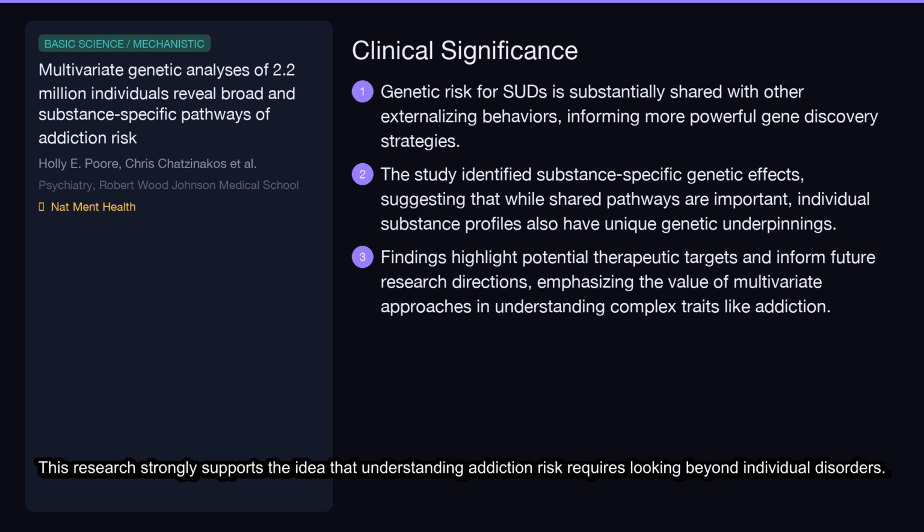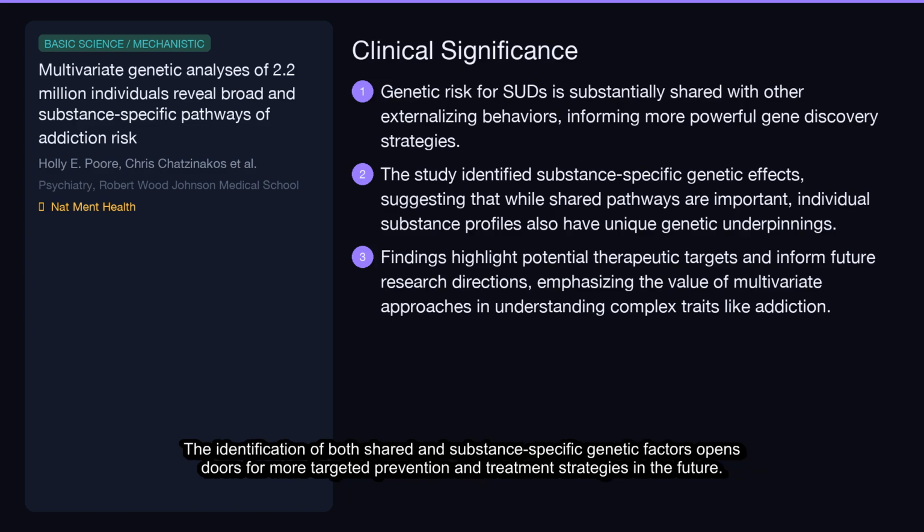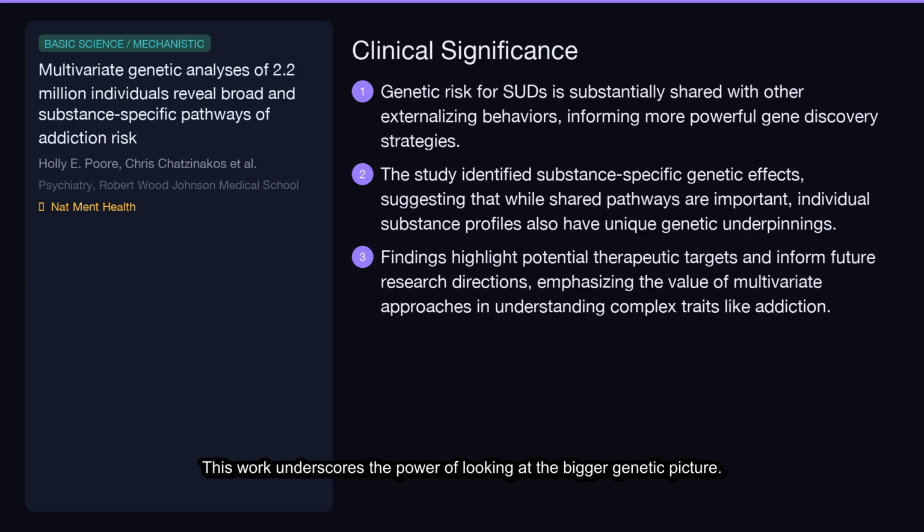This research strongly supports the idea that understanding addiction risk requires looking beyond individual disorders. By analyzing genetic data in a multivariate way, we can boost our power to discover genes and better understand the complex interplay between addiction and other behaviors. The identification of both shared and substance-specific genetic factors opens doors for more targeted prevention and treatment strategies in the future. This work underscores the power of looking at the bigger genetic picture.